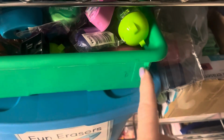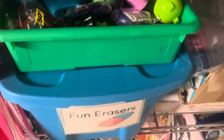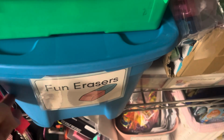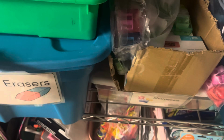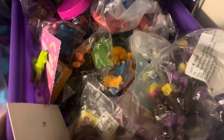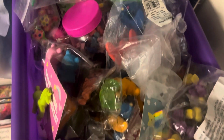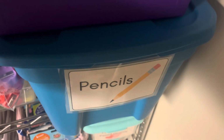These bins, by the way, I got at Target, I think a couple years ago at back to school time. This is a whole bin of fun erasers. I love erasers, as you know if you watch my videos. I love to include fun erasers. Over here I just have a box of small erasers from Office Depot and some fun pencil sharpeners. This little bin is all fun erasers, just tucked in little bags and things. And then underneath that is a big bin of pencils.